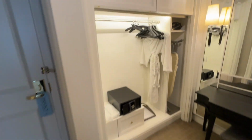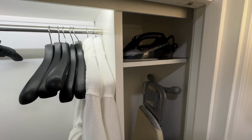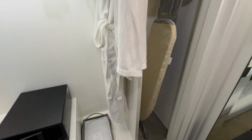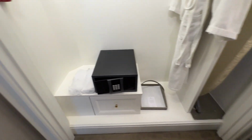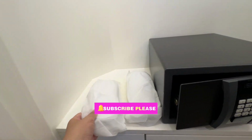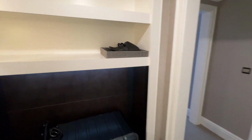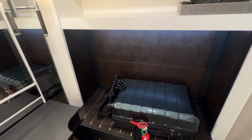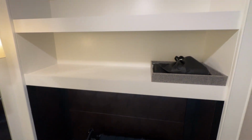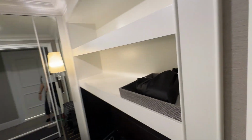I like the open closet where on one side there is the iron board, many hangers, bathrobes, a sieve, and slippers. While on the other side is the luggage rack and the hairdryer on the upper rack. There is a powder area for one to do the final check before going out.